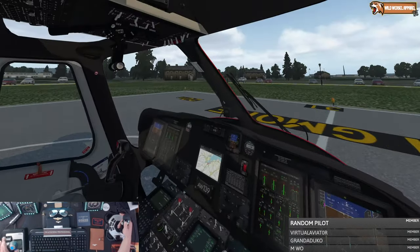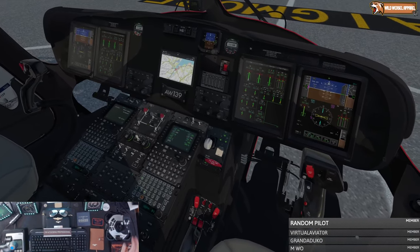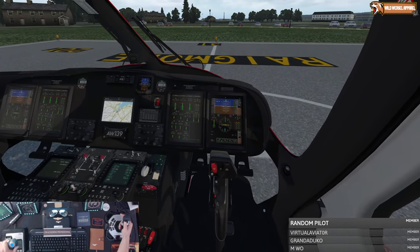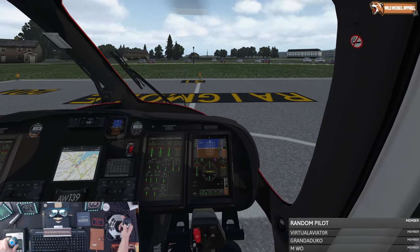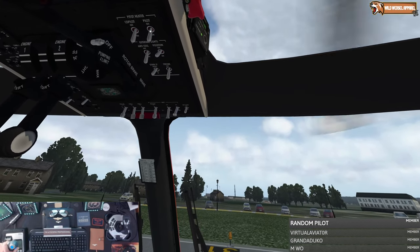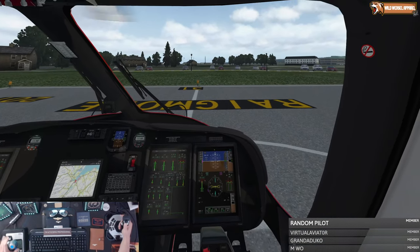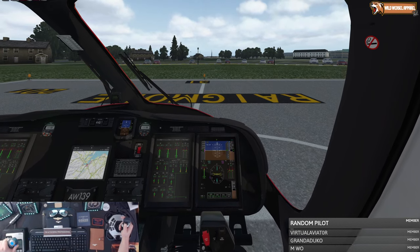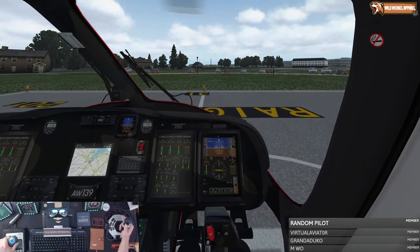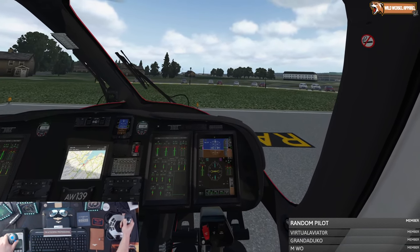Clear on the right, clear on the left. Flight, flight, flight, and flight. I'll unlock. Alright, collective's coming up, nose is coming up. Wait, hold on a second. Get the pitot heat on before I go. Alright, here we go. The wind is calm, from no particular direction. Nose up. Right wheel up first. Stabilize.